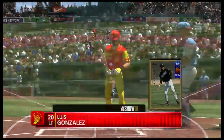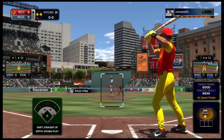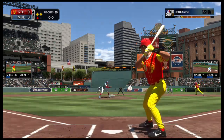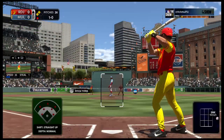The relay not in time as he beats the throw by a step. Coming to the plate now, Luis Gonzalez. And he could give his guys an early lead if he can come through here. From the stretch, here's the pitch. Pitch inside. The throw is not in time. Pretty close, but he got in there safely.